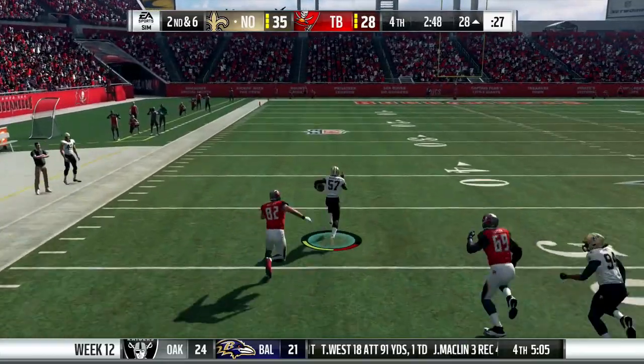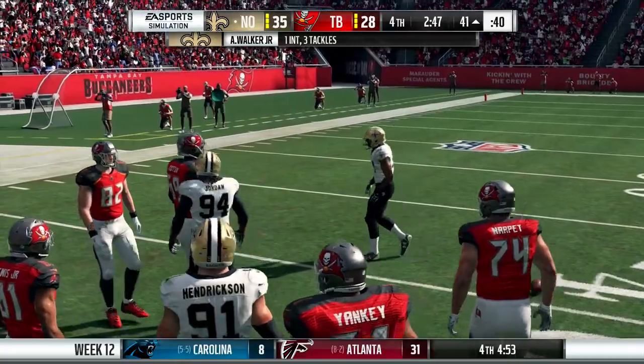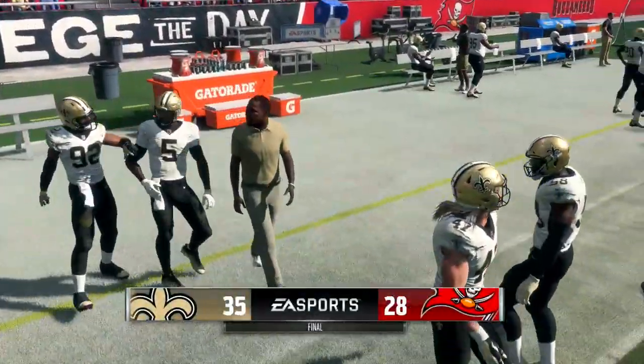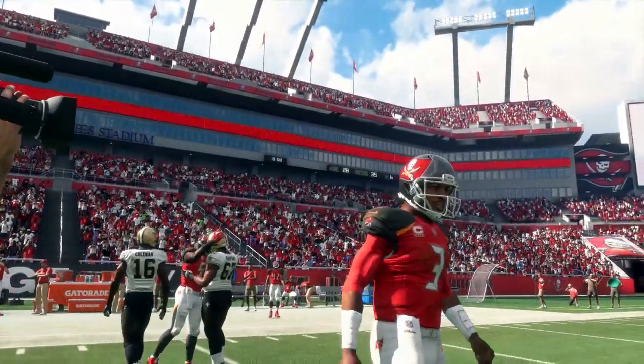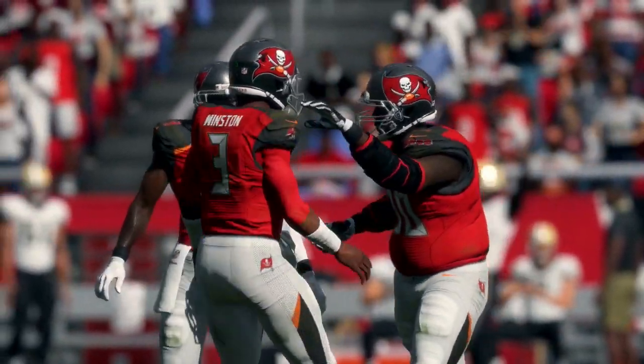But instead, Winston is going to be picked off by Anthony Walker Jr., and he's going to attempt to run it all the way back, but he is tripped up at about the 45-yard line, and that's going to be your ball game as the New Orleans Saints come with the victory in this one, 35-28 over the Tampa Bay Buccaneers, and the Saints improved to 8-3 on the year, while the Bucs dropped to 2-9.